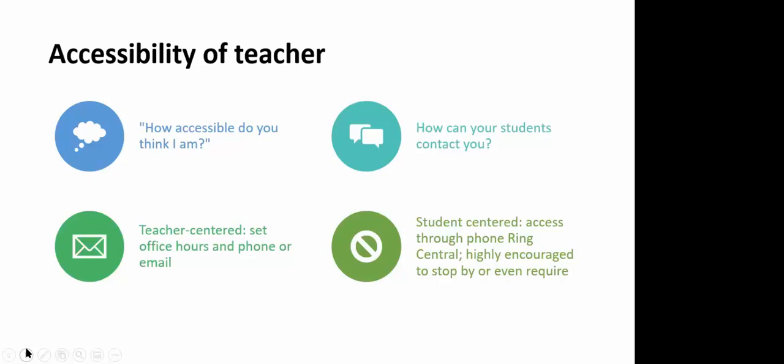Now, if providing your cell number creates some privacy problems, and it's also not a good idea with regards to official communication within the Midway University community, you can always use the Ring Central's app on your cell phone. I use that, and that's how I communicate with all of my work study students. This will allow you to text your students various course announcements and other communications through a Midway University supported technology. Alternatively, or in addition, you should highly encourage your students to visit with you at your office or even require them to stop by during your office hours.